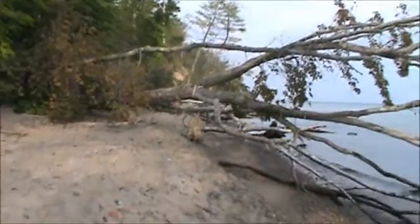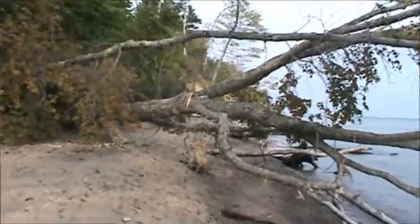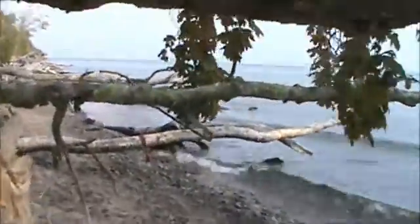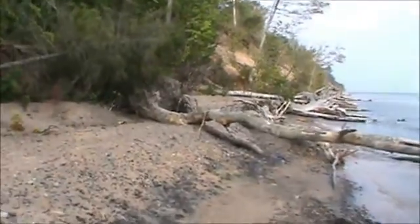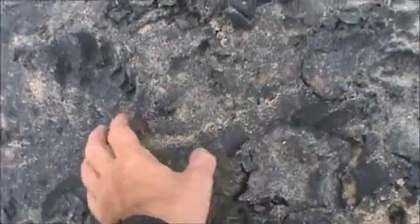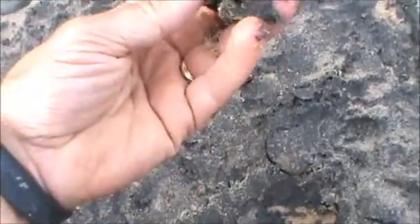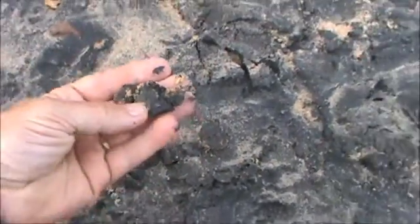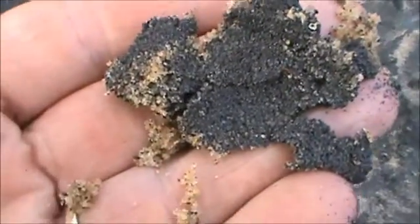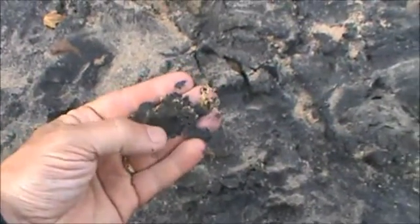First, we got a big honking tree. Big old, where's that, maple? Maple, oak, doesn't matter. It's coming down. We're walking on black sands, folks. I should have brought a gold pan. Woo! Look at that. See what we got here. Couldn't even visibly see any. Any gold in there? Anybody spot any? See some garnets, but that's about it.